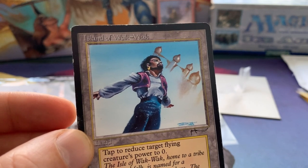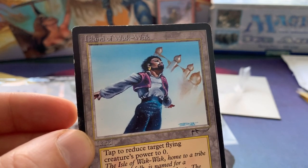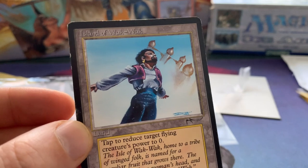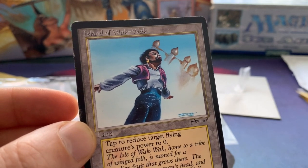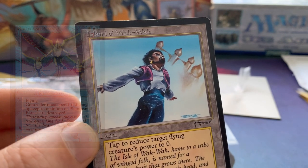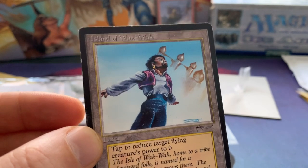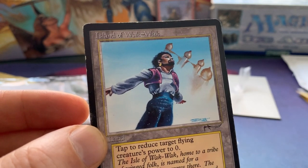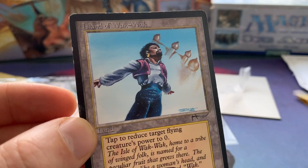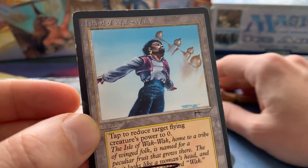For example, if you have a flyers deck yourself, then this is a great way to keep attacking with your flyers, because you can simply tap your Island of Vakvak, and whenever they want to block with their flyers, you can make the power of their flyers go to zero. If you've got Phantasmal Forces, an Island of Vakvak can really make your Phantasmal Forces a lot stronger. It only has one toughness, but that doesn't matter when the power of all the potential blockers of your opponent is turned to zero. So it just makes the flyers of your opponent very weak in a combat scenario. So this is the Island of Vakvak. Beautiful, beautiful copy. Let's put it back in the sleeve.